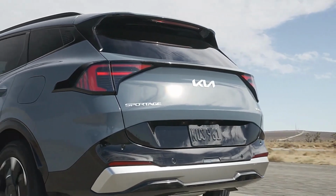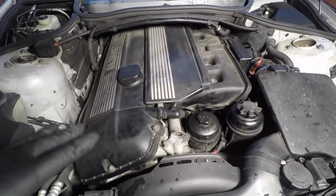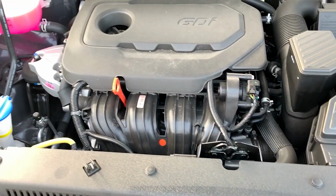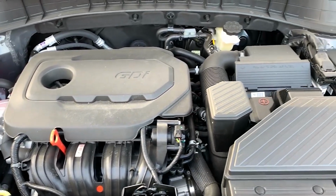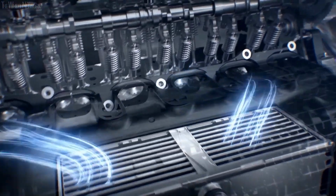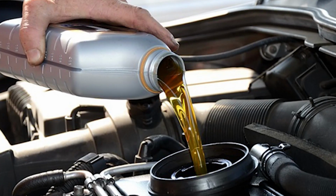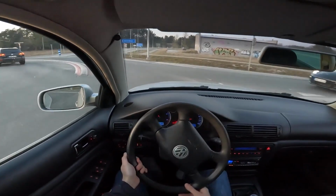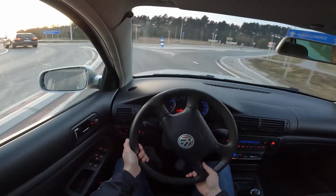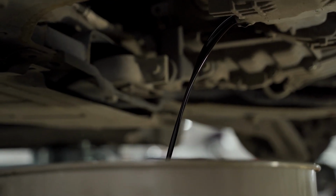Testing consistently shows that the first few hundred miles of an engine's life produce the highest levels of wear debris. Tiny fragments of iron, copper, and aluminum circulate in the oil as the engine settles into its operational patterns. While modern oils and filters are designed to manage debris, they can't remove everything. The only way to truly flush these particles out is with a complete oil change. Some might argue that waiting 10,000 miles, as recommended by many manufacturers, is sufficient. However, the data says otherwise.